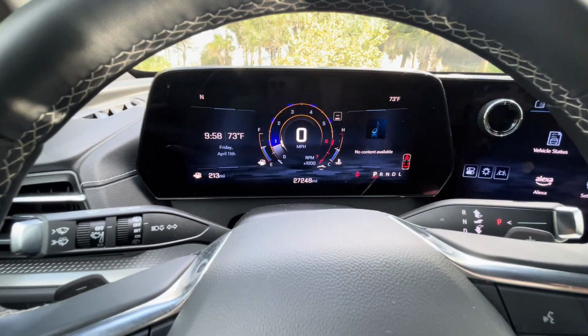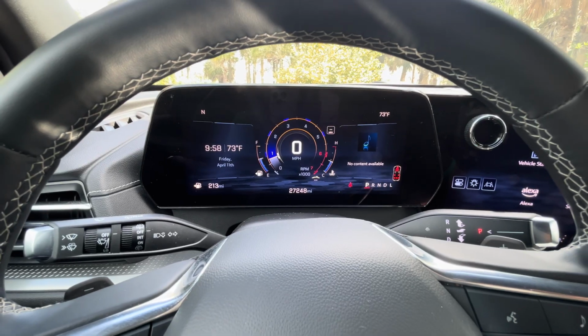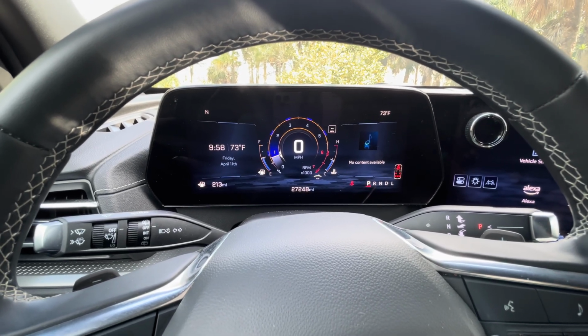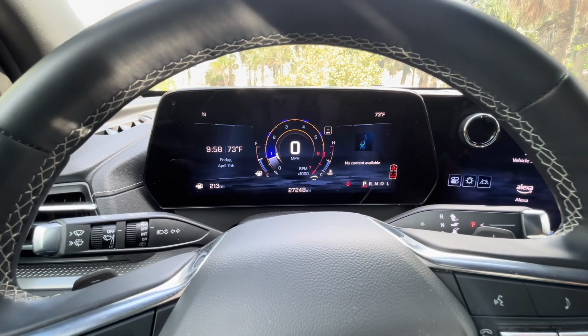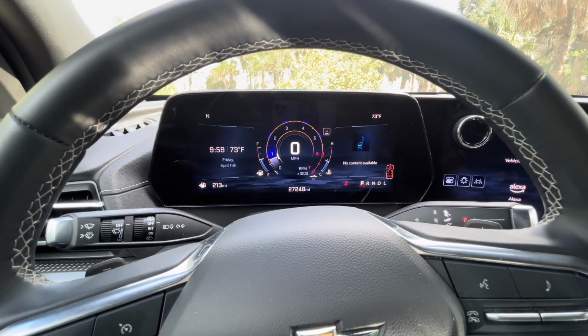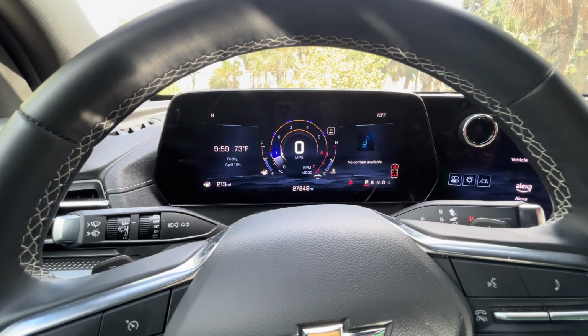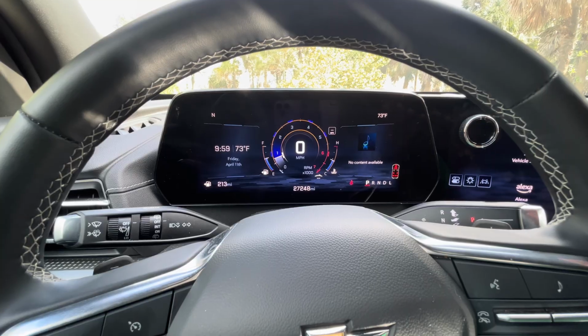So with the infotainment system in front of us, guys, we do get to see how many miles per hour we're going. On the left side, we got today's date, the time, the temperature, and how many miles you got left. On the right side, we got our temperature. Right in the middle, we got our miles per hour. And off to the right, if you guys have your phone connected, we can see what music we're listening to.